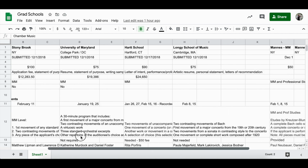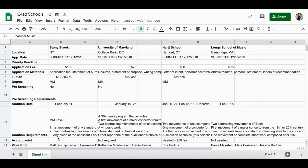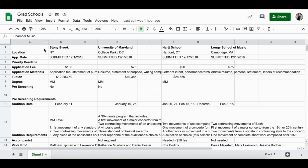So that's my whole spreadsheet. It was so helpful for me. I cannot state that enough. Just make something visual for yourself to see all of these important pieces of information that you need to know. Just seeing it in one place and being able to compare and contrast was so helpful for me, and I think anyone can benefit from that.